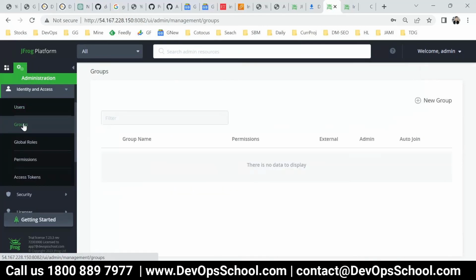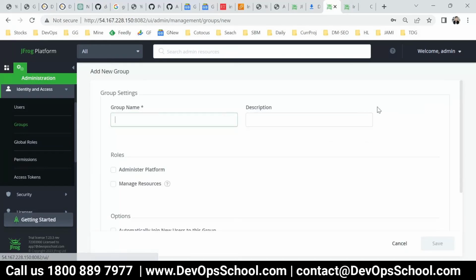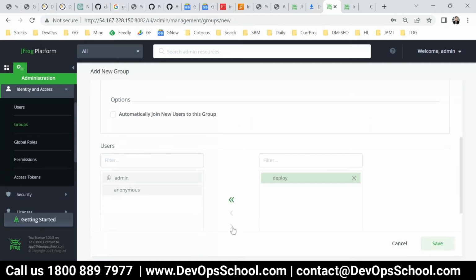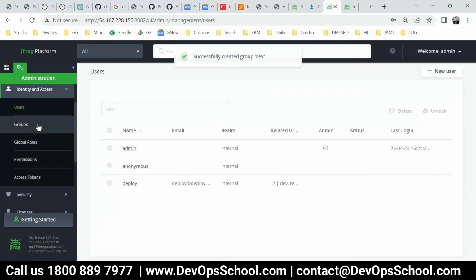Now I'll create a group. Why do we create a group? Because you can't manage every user's permission individually. If you create a group, it will be easy to manage. So create a group, dev group, and in users you add deploy, save it. Here I created a user, and here I created a group.